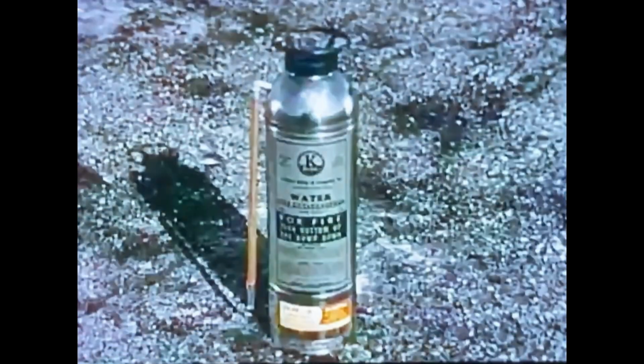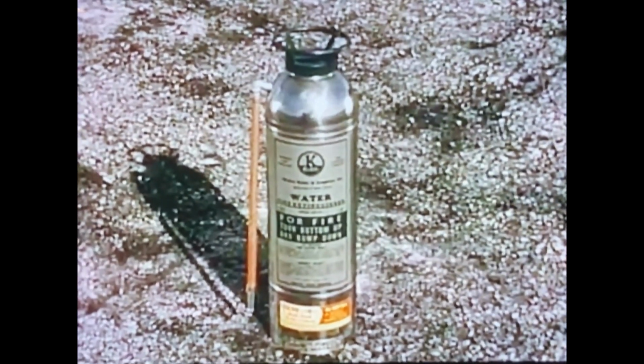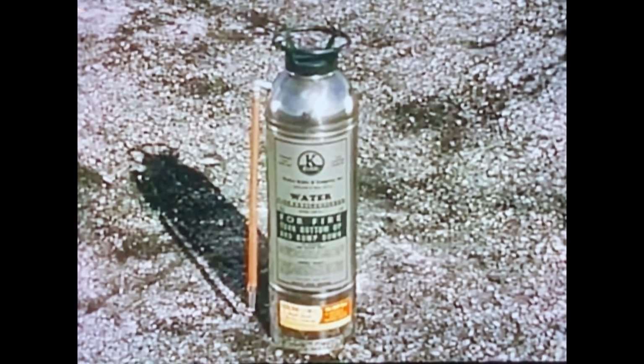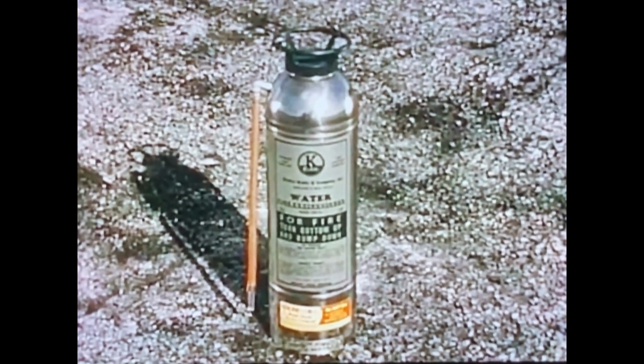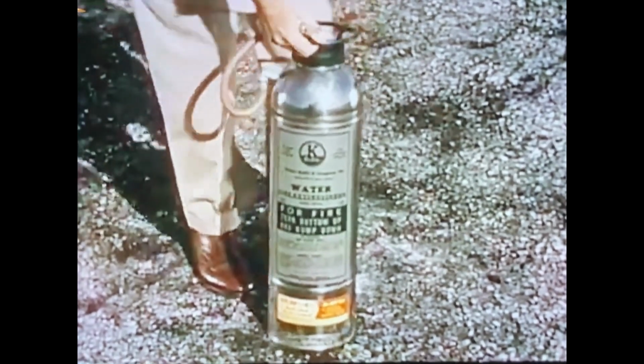Here's a Class A fire. This is the kind of lattice used by the underwriters' laboratories as a test for water and foam extinguishers. It is the kind of fire you must fight in the walls of a wood frame building. And here's a 2.5-gallon water extinguisher, one of the best answers to the Class A fire problem. Water saturates burning material and prevents rekindling.